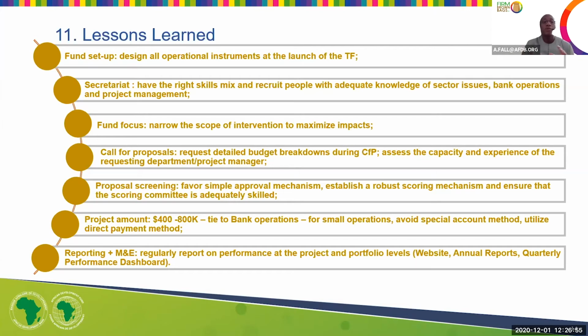All these instruments are very important to set up at the very beginning, so that the process can move smoothly. For the Secretariat, it's also important to have the right skill sets and recruit people with adequate knowledge of sector issues, bank operations, and project management. Obviously, trust funds follow bank rules. So we want to make sure that those managing the funds also understand the bank rules, and can provide oversight and support to staff managing the projects.